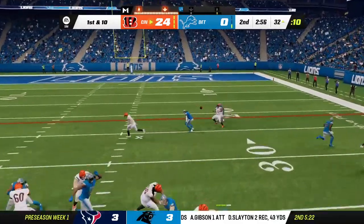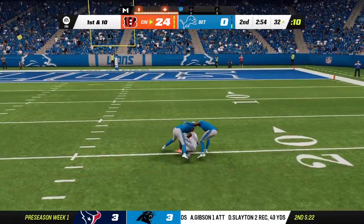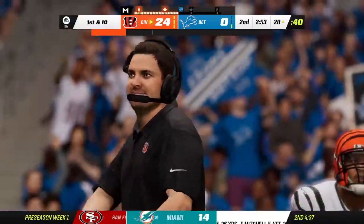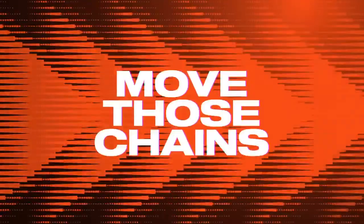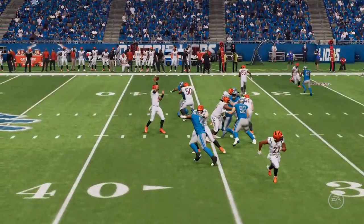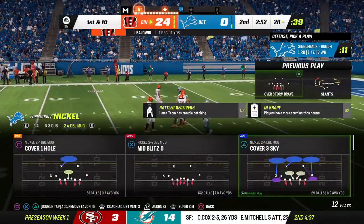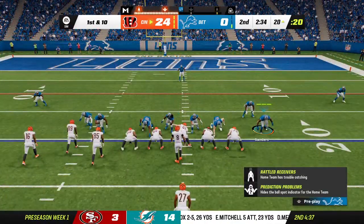He'll look to throw. He hits Baldwin right side. And he'll be marked down right at the 20-yard line. Good strong throw and catch right there. And so far in this game, the alleys have been open for them to get completions, and they're taking advantage of it.